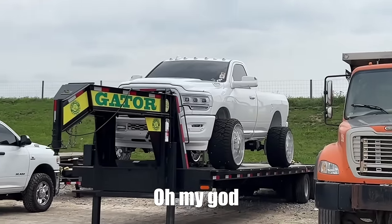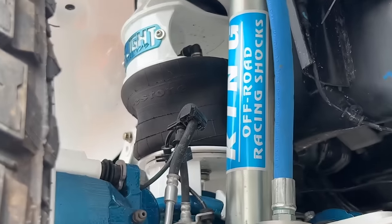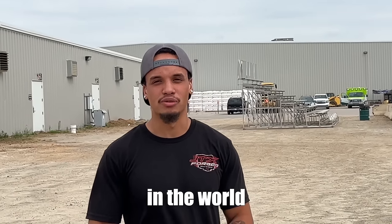Just in case you were wondering, that is a trailer. Oh my god. Baddest fifth gen. Actually, the baddest truck at this show, and it's sitting on the trailer. The bag popped, so I'm pretty sure it's staying on this trailer. Hopefully one of these days, Blaze just gets so tired of it that he accepts my lowball offer of 25 grand, and then I can put it on my trailer, and then I can have the baddest fifth gen in the world again.